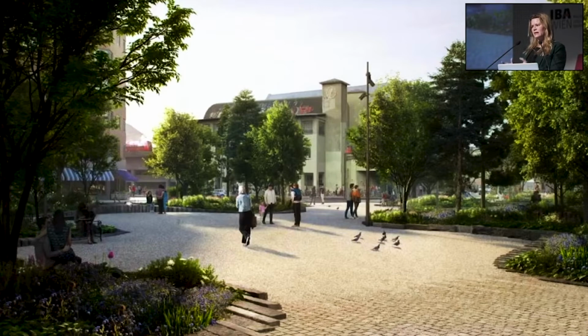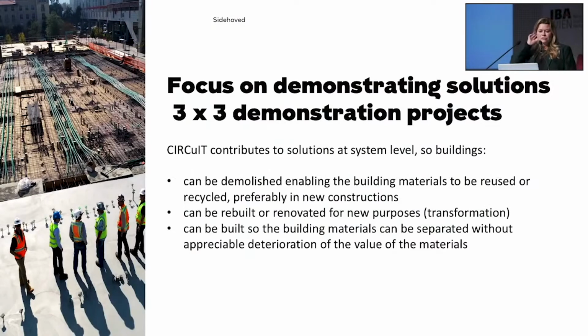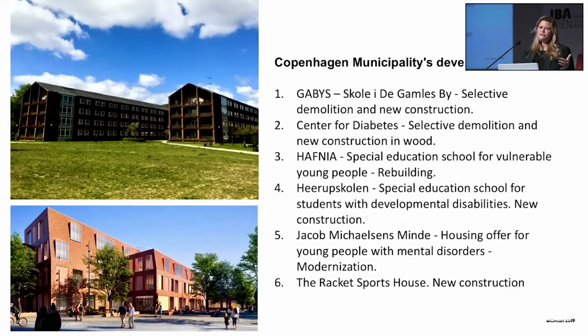We're doing it already in the outdoor materials, and now we want to move into the indoor materials. So part of the circuit project is to have demonstration projects from different scales. We have found so far 6 projects, for example a nursing home that can't be used anymore, turned into a new public school, but also looking at things that are very difficult, like reusing bathroom tiles and sports facilities bathrooms. How do you do that? Very difficult technically.